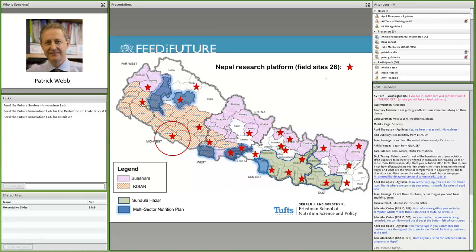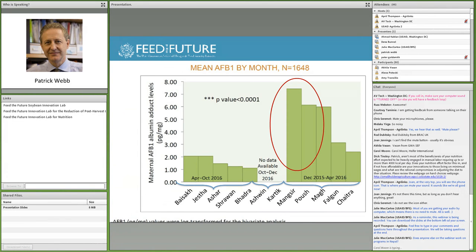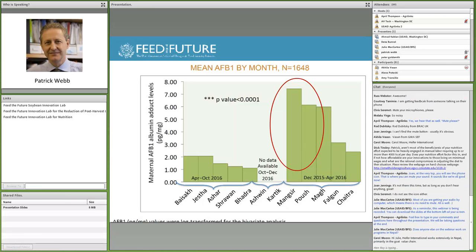But I want to focus on that little circle, again red circle in the southwest, one specific study in Banke district, which is looking at mycotoxins, right? It's looking at aflatoxins, which we know are naturally occurring molds that occur on maize and peanuts and peppers and many other foods, including rice. These are natural toxins that are highly carcinogenic, but there is a lot of attention these days to the potential for mycotoxins to be affecting birth outcomes and then linear growth of children. So what we're looking for in this study, we're following 1,600 women through their pregnancies to look at the effect of aflatoxin in their blood.